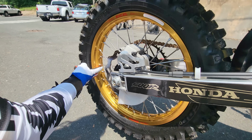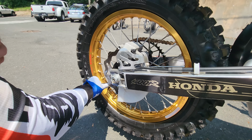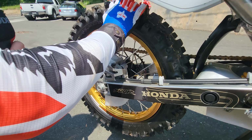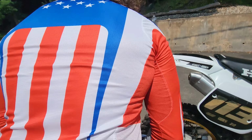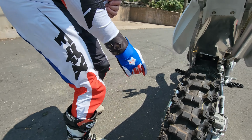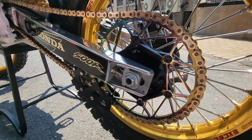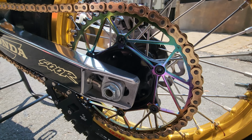Like I said, less than 30 minutes ride time. Brand new spokes. Brand new Faster USA billet hubs on the front and rear. Come around this side to the sprocket. It looks like a titanium sprocket. Look how lightweight that thing looks.